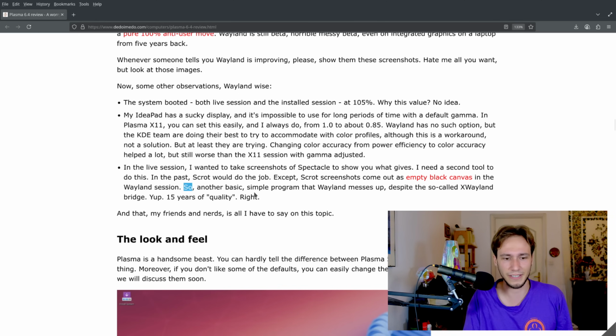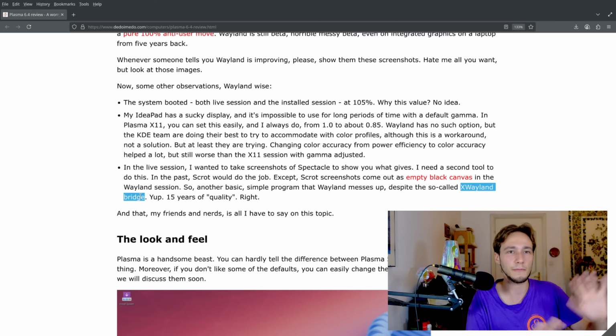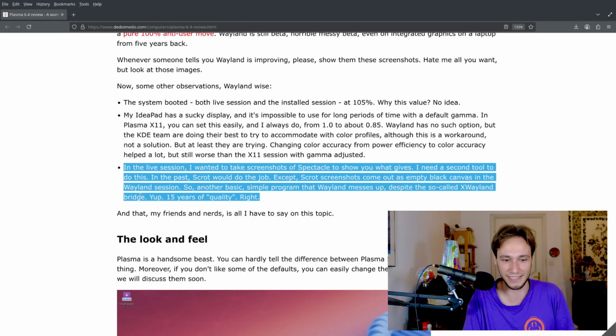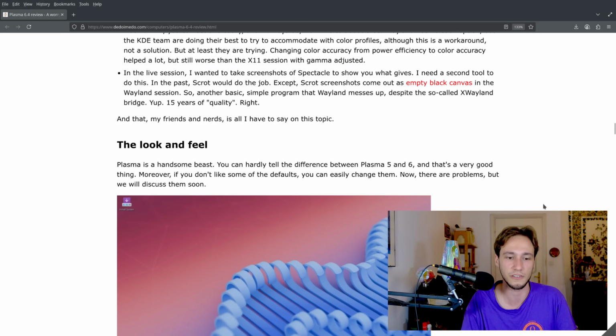So it's not Wayland's fault that Scrot is not using the APIs, and the XWayland bridge cannot fix that, because if the XWayland bridge simply said, okay, everybody can take screenshots of the screen at any time, then what's the point of the security improvements of Wayland in the first place? So this doesn't make sense. I think this criticism of Wayland completely misses the mark of what we're trying to do.